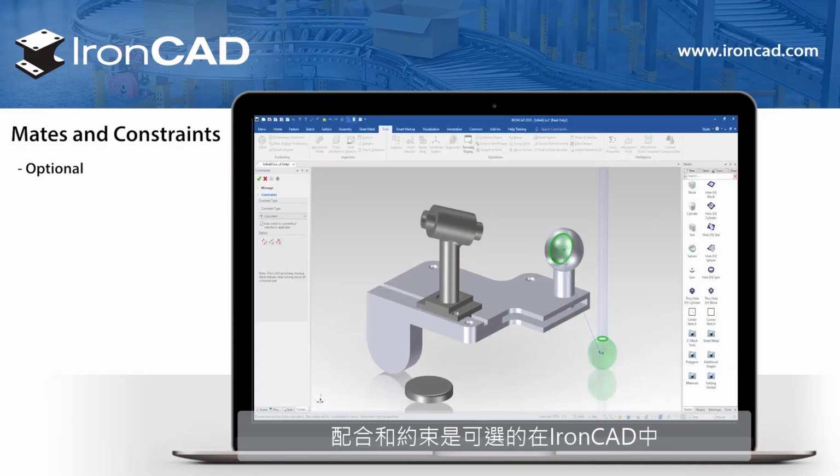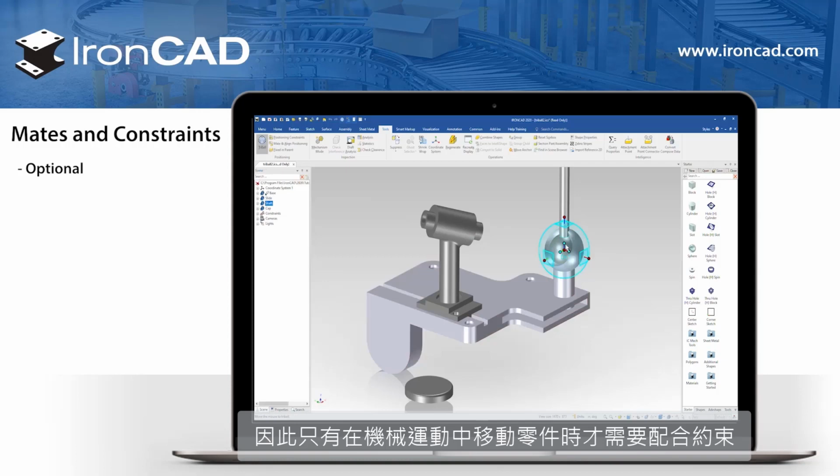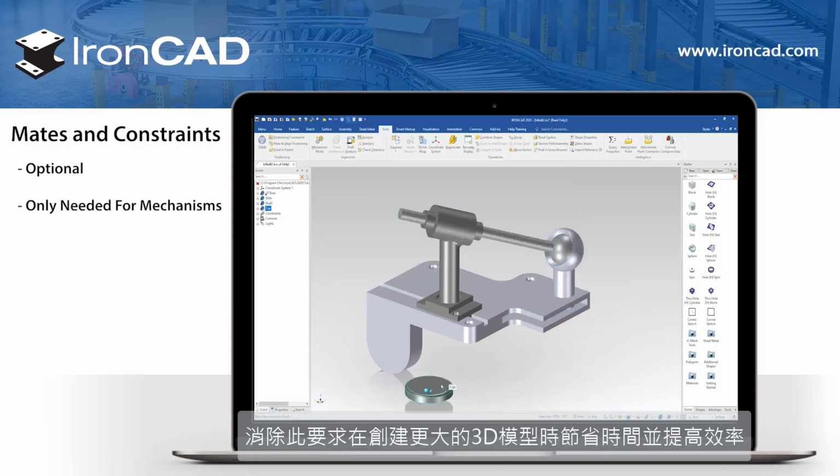Mates and constraints are optional in IronCAD. In IronCAD, your parts won't float away, so mates and constraints are only necessary with moving parts in mechanical motion. Removing this requirement saves time and increases efficiency when creating larger 3D models.